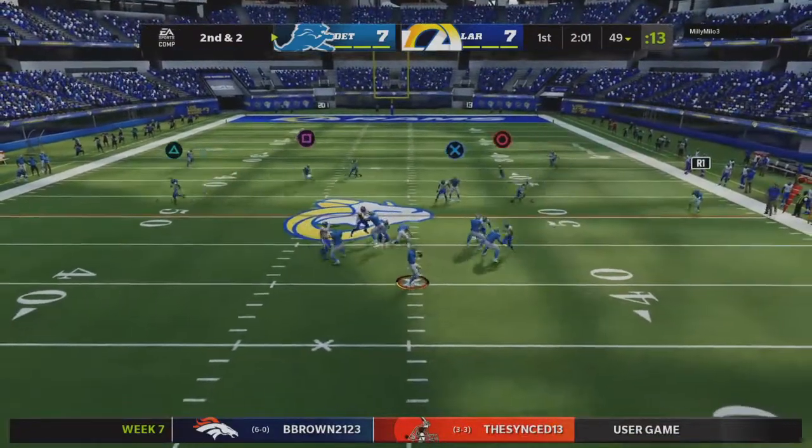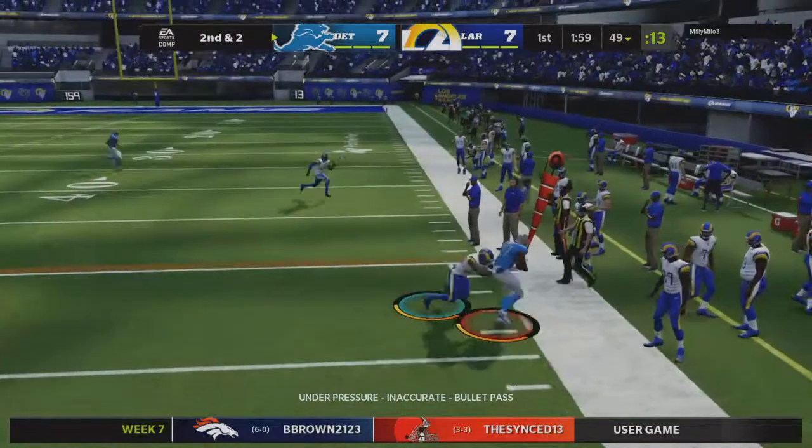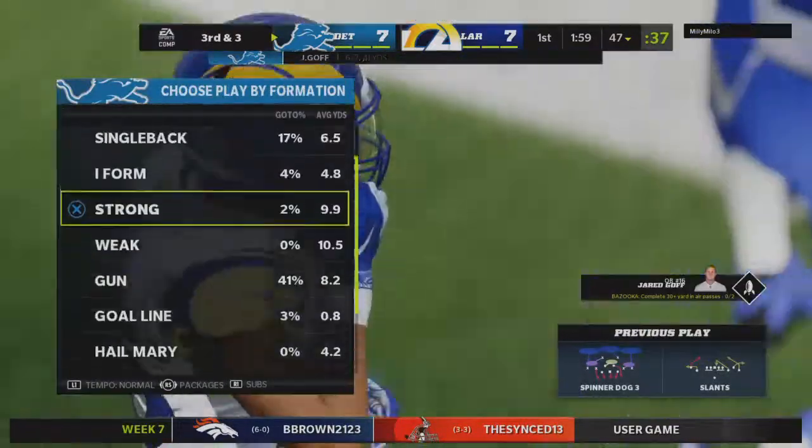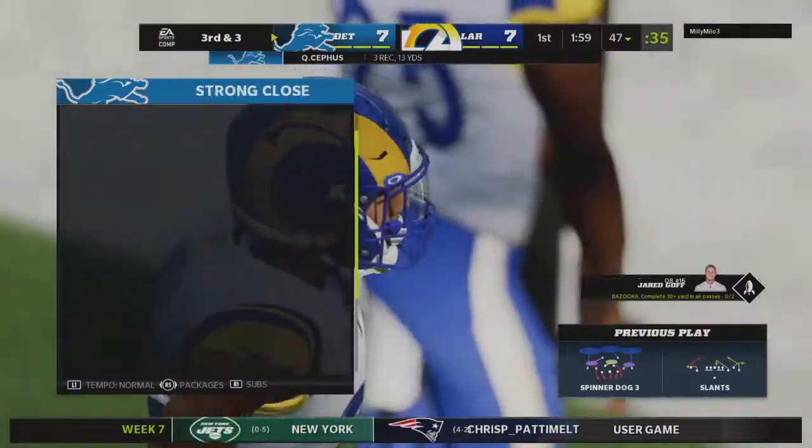Again, Goff. He gets this complete to Cephas. They go backwards there 2 yards, and 2nd and 1 is now 3rd and 3.